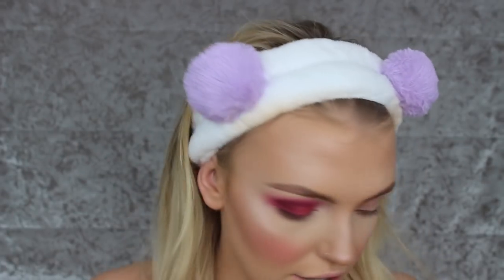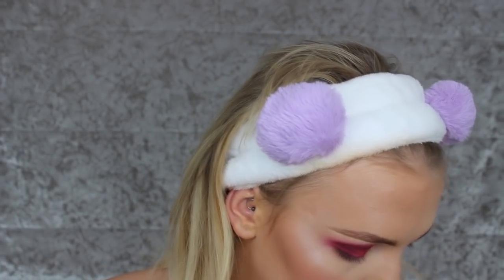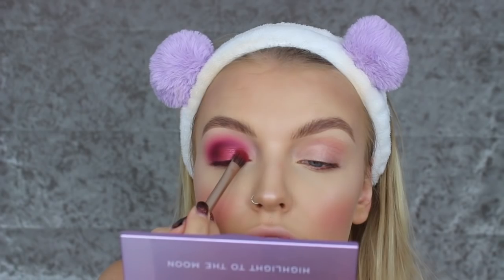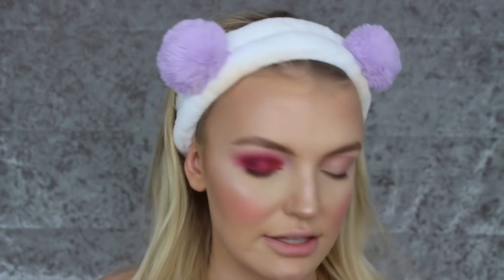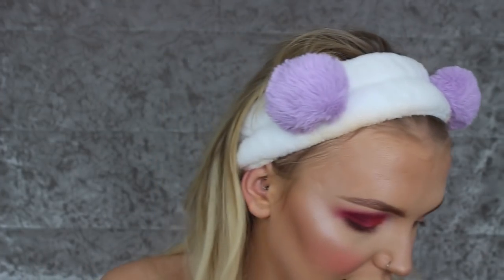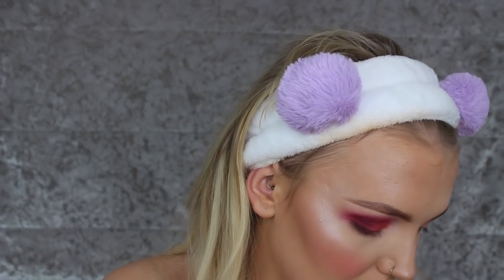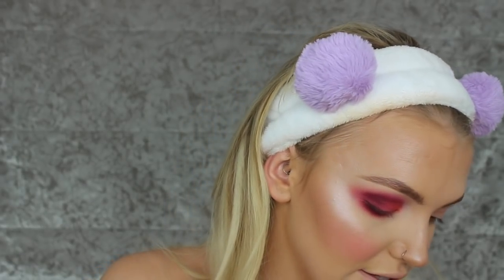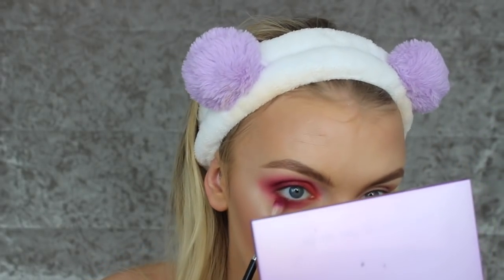I'm going to flip my brush, and I think I want to go into this shade here, which is number 9, and just pop that on that inner corner. That didn't come out as bright as I thought it would. Just in that inner corner, I've popped that there. I'm going to take my 227 again, and that first shade we went in with, and I'm blending it out with shade number 5, so that colour we put on that inner corner.